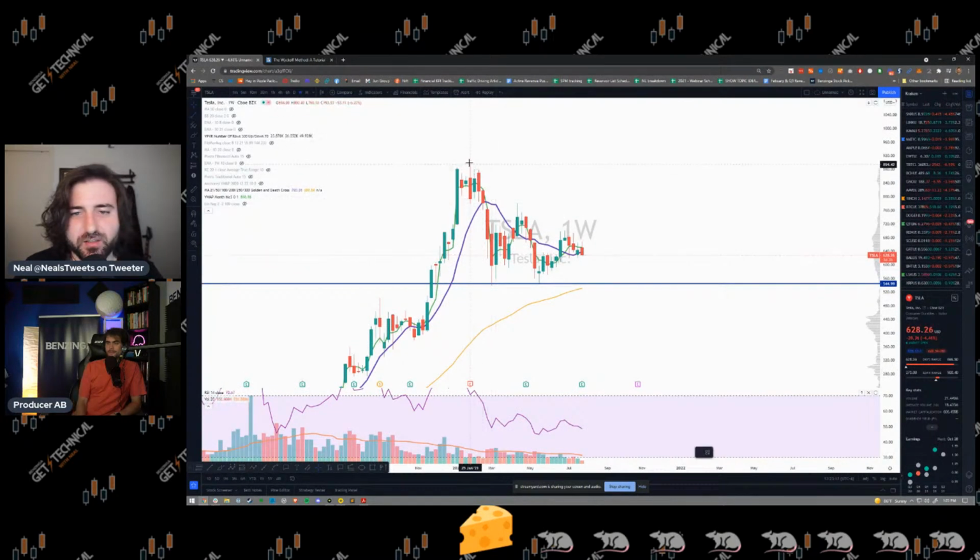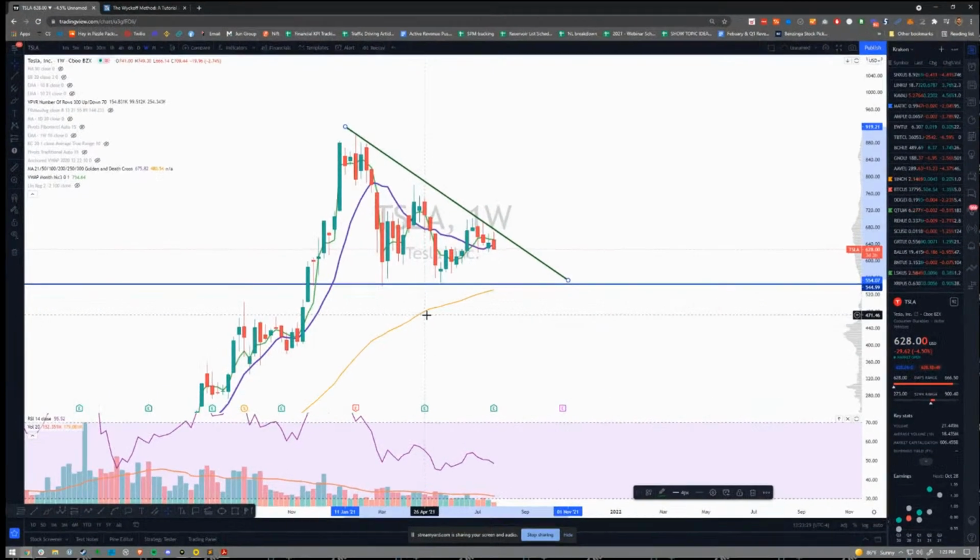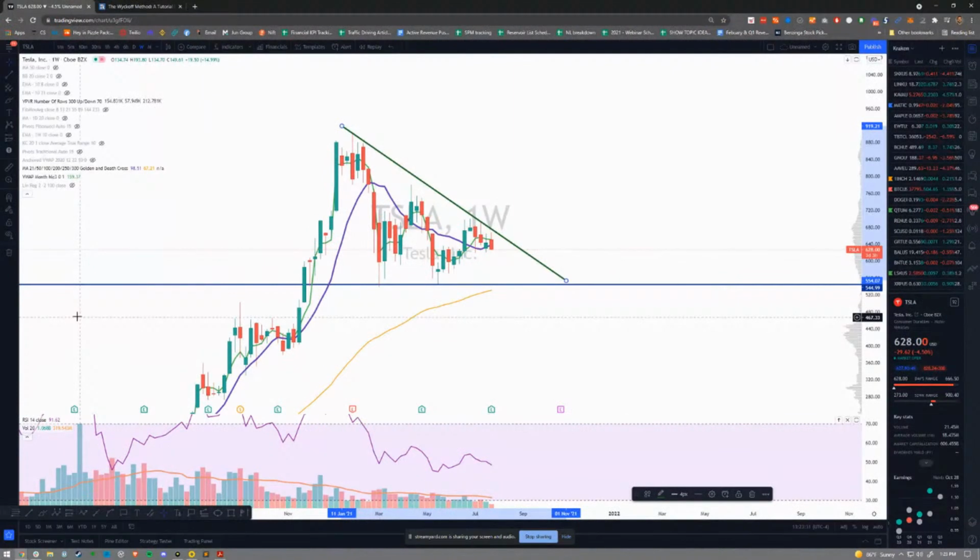All right, guys. So a couple ways of looking at this. Overall, it's still in a downward trend. I'm looking at the weekly now, so I can get a better look at it. This is very similar to the Qs, which should not be a surprise whatsoever. Tesla is considered by many a tech stock or a growth stock. A growth stock is probably the most accurate way to put it.